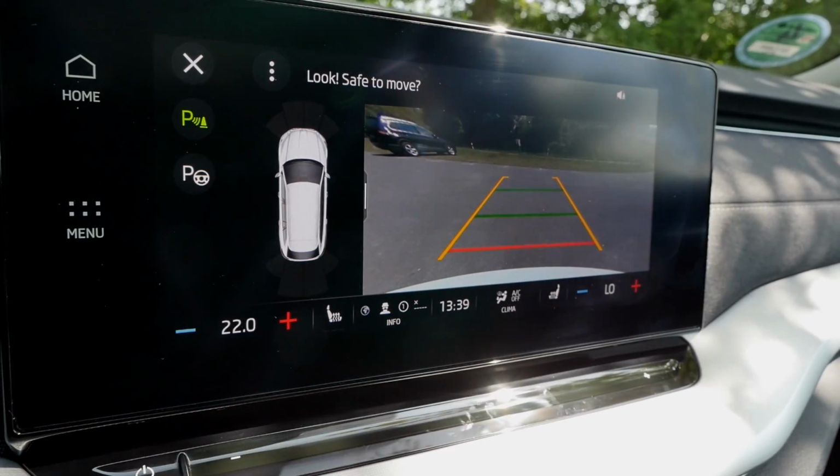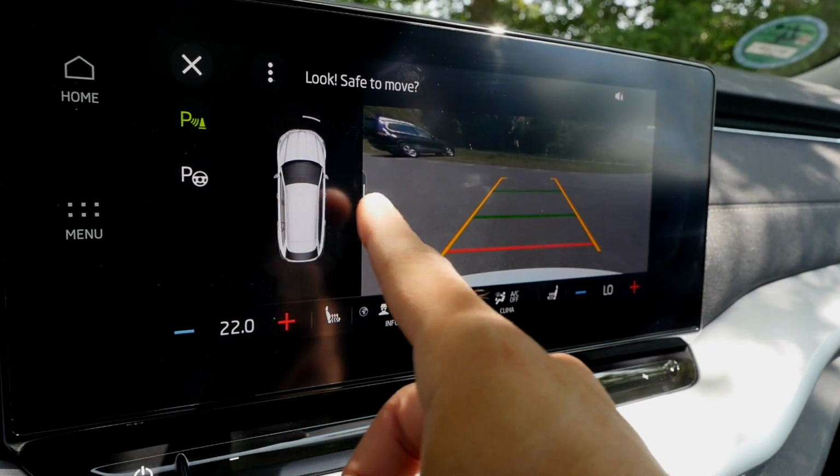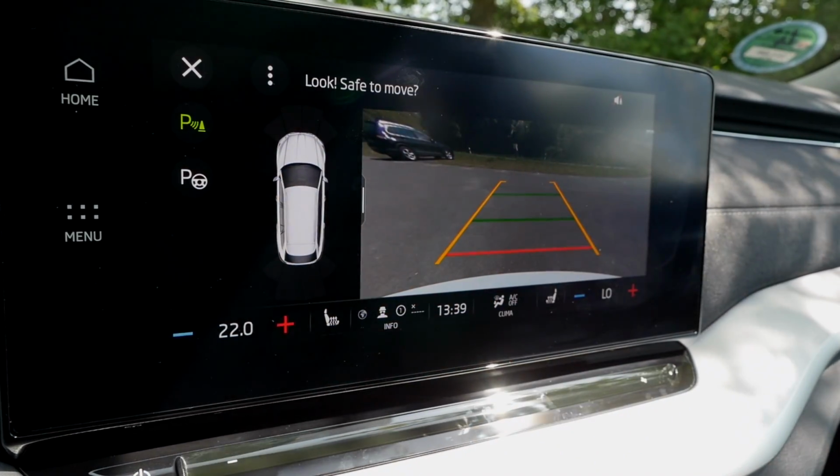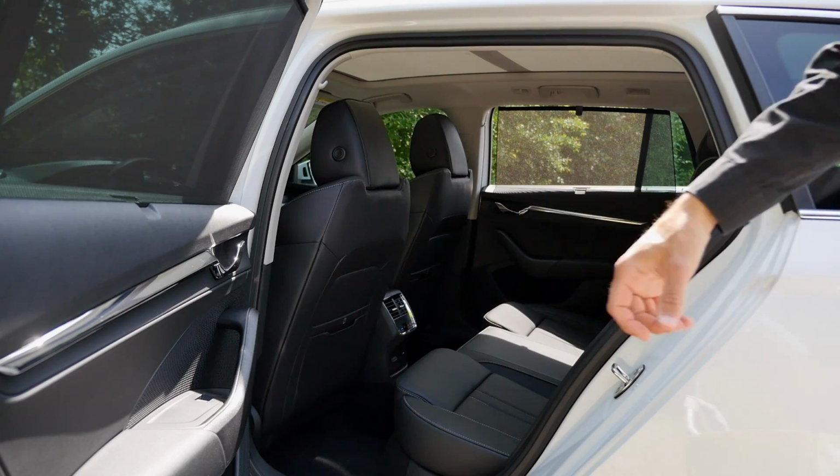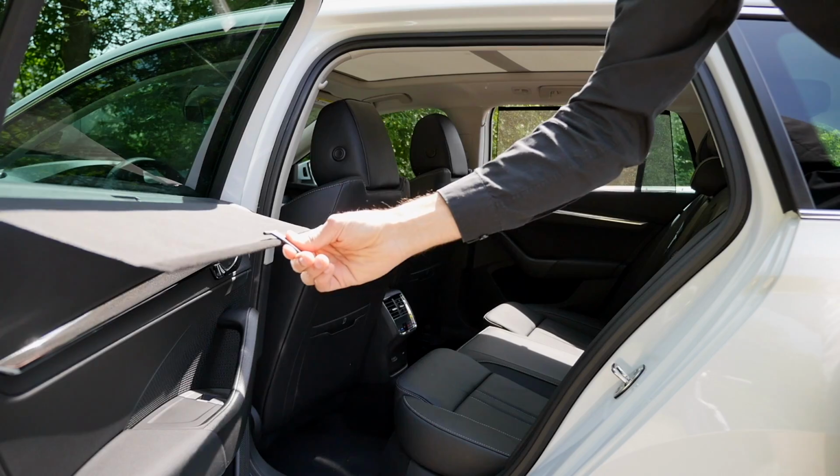And then the rear view camera, like this, you also have the PDC here on the left side, and the resolution, however, is not the best, I think. Instead of the rear door, hardpack, but we have a manual sunshade here.